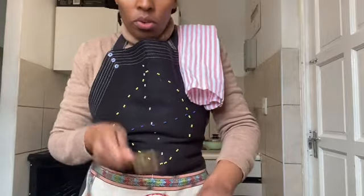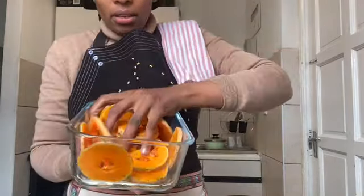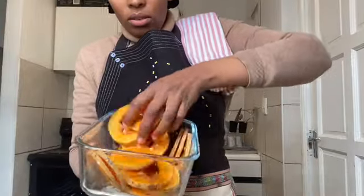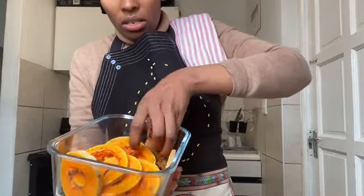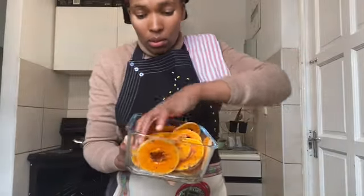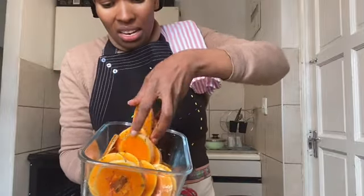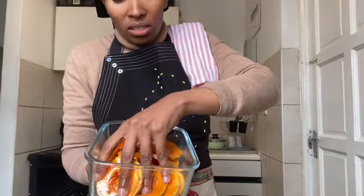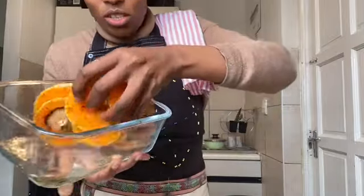Okay, the spoon is not working with my butternut squash, so I'm opting for my hand. I'm using my hand to smear the oil on the butternut squash so that it is softer and does not burn. So oil helps with that. Okay, so we're going to control our temperatures, and I think we're going to use 180 degrees Celsius to bake our butternut squash. It's looking good already.